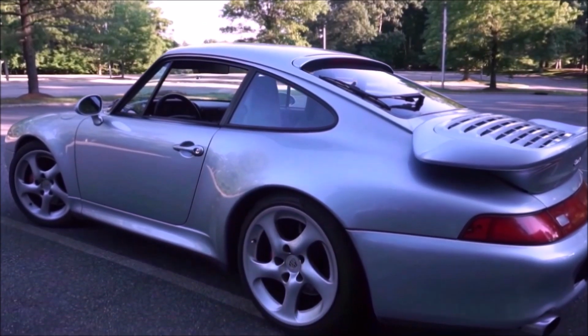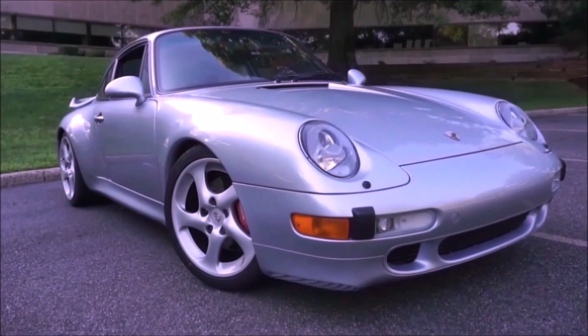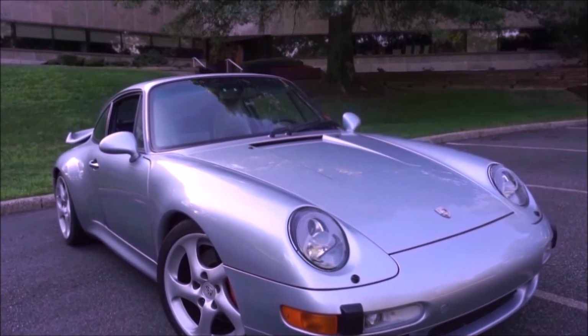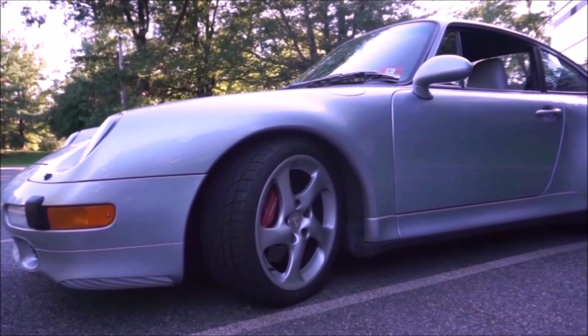Now, what makes this an exhilarating experience is there is no traction control, there is no stability control, so you don't have any electronic nannies. So you really want to be going forward, having the wheels pointed forward when these turbos unleash. And it's a great driving experience.